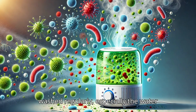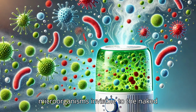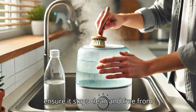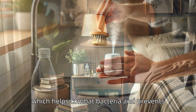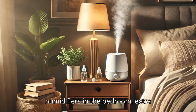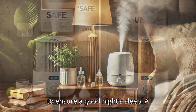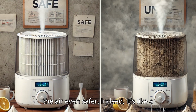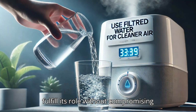These devices should be washed regularly, especially the water tank, which can collect residue and microorganisms invisible to the naked eye. A handy tip is to always use filtered water and change it daily to ensure it stays clean and free from impurities. If possible, consider adding a weekly cleaning with white vinegar, which helps combat bacteria and prevents mold growth. For those who use humidifiers in the bedroom, extra attention is key. After all, it's where we spend continuous hours and where we want to ensure a good night's sleep. A worthwhile alternative is to invest in a device with a filter, as it helps keep the air even safer. Indeed, it's like a silent ally that needs certain care to fulfill its role without compromising health.